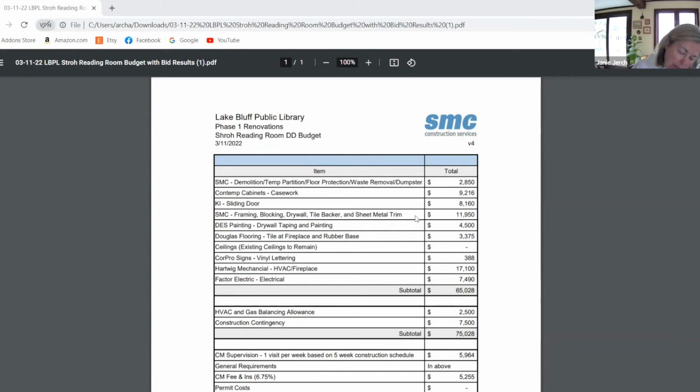Gotcha. Yeah, with this size of project, we recommend that if we're able to self-perform a portion of the work, it'll lessen our soft costs, because if we put a sub out there, then we've got eyes and ears with our carpenters. That's how we can try to reduce the soft costs for you guys. Oh, okay. That makes sense.